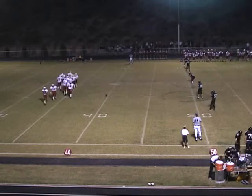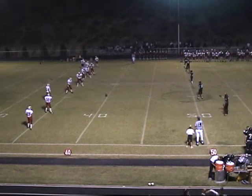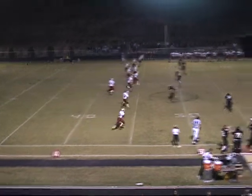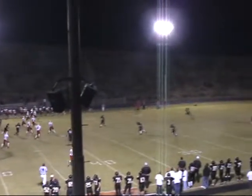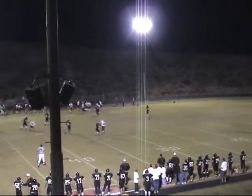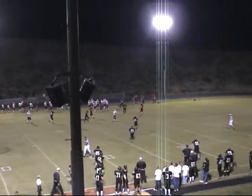Coaching staff realize that, go to straight-ahead running, lead blocking, and a power running style. Dre Brown, number 64, is going to have a short end-over-end kickoff, and nobody jumps on it, Barney, except for the Cowboys. I don't know what the Tigers were doing over there on the far side.